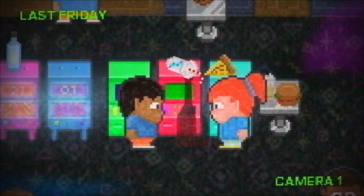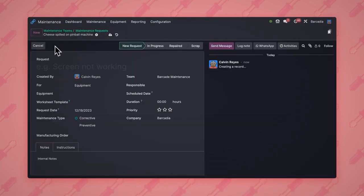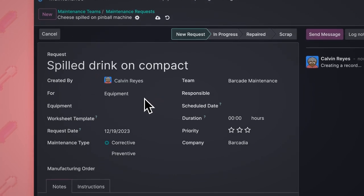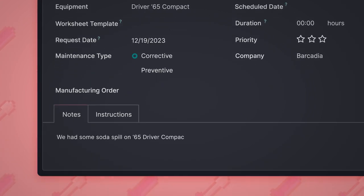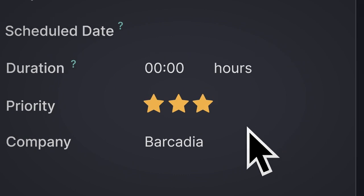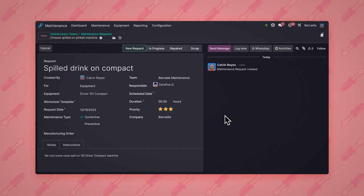And thanks to a spilled drink, one of our machines needs some serious TLC. Lucky for us, creating a new request is so simple. Let's see how fast we can do it. We'll name our request and pick ourselves as the creator, choose the right equipment and category, write a short description, and set a high priority for this, since we don't want to let it sit. And finally, let's choose our responsible team and technician. Done!